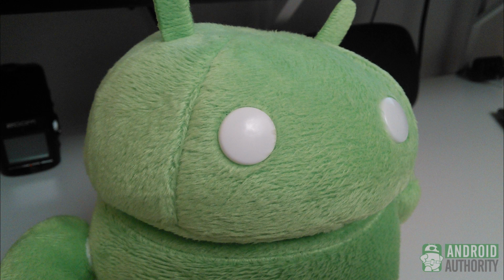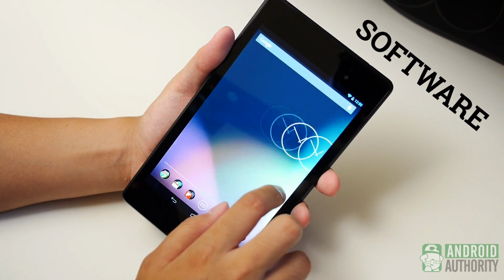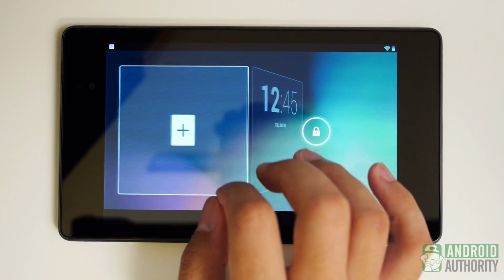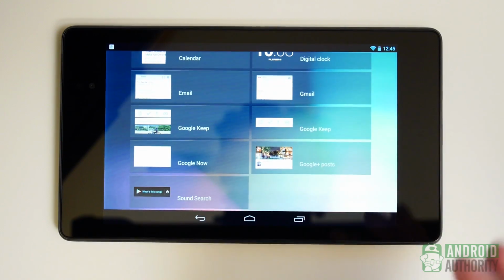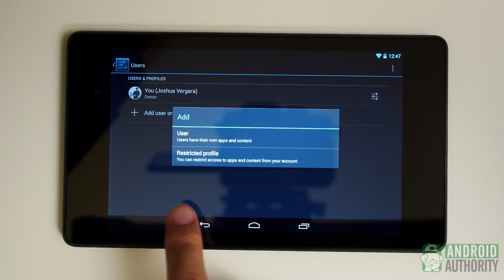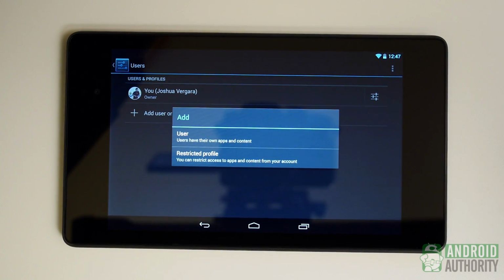Software is another place where the Nexus 7 has an advantage, as it is the only device currently to ship with the newest version of Android, version 4.3. To be fair, this new incremental update is no overhaul, and the changes added in may not be overtly noticeable. The main new feature you may or may not use is multi-user restricted profiles. Essentially, the user gets more control over what content is available for other users registered on the device.